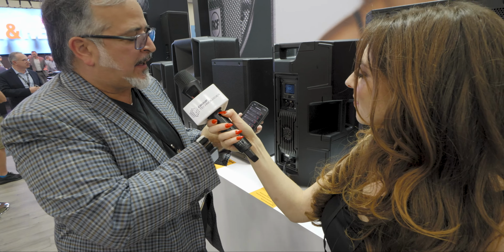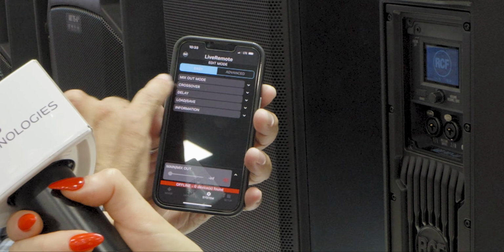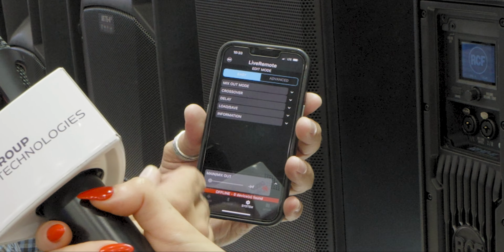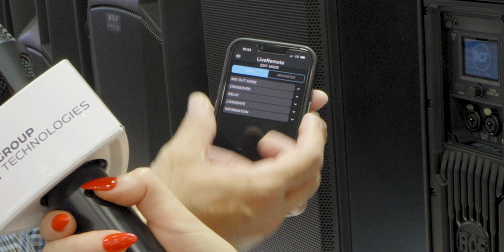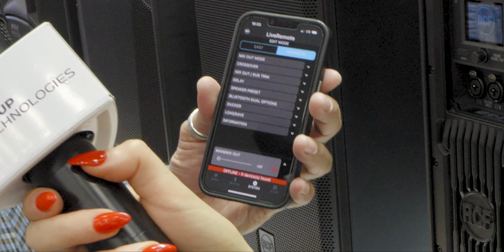You could do everything from the app, so you must look in the devices and look in what you need. You have the crossover, the delay information, what kind of mode you have, or for example, you can save or go to advanced. In advanced, you have different settings, so if you want to make your custom settings, you could do it.